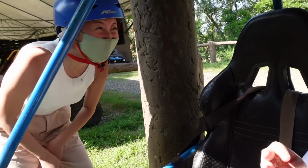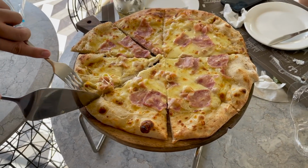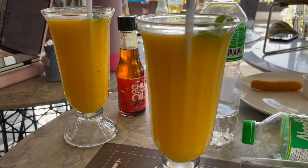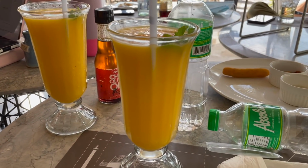Guys, sobrang intense nung ride. It was so hard and I'm not a good driver and Sam doesn't drive. So, tas kami yung nasa harap. It was so hard. Hey guys, so after that, we had some snacks. We had some pizza and then we also had a mango shake.